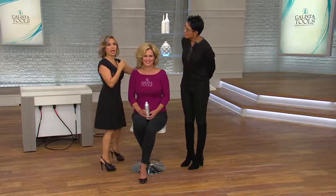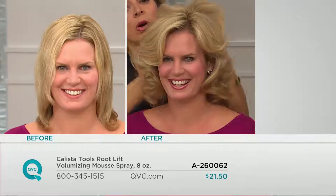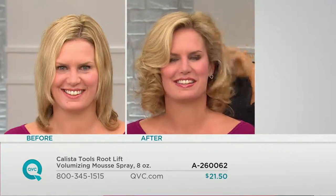It collapses at the root. My clients will ask me, how can I get my hair to stay up? How can I get it to be smooth and look like you? Well, the trick is that the root needs to be lifted. You want your root lifted. So with the Root Lift, that's exactly what we do.